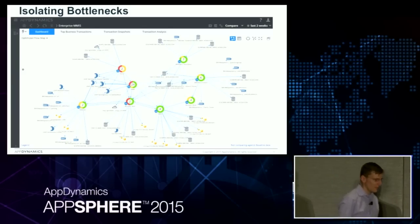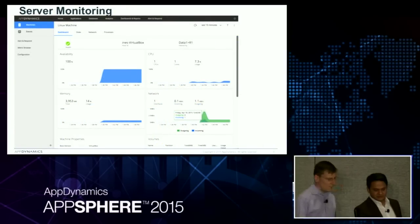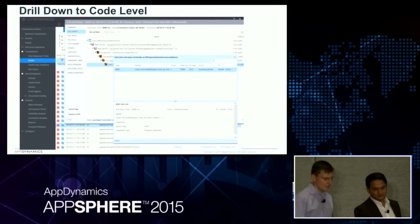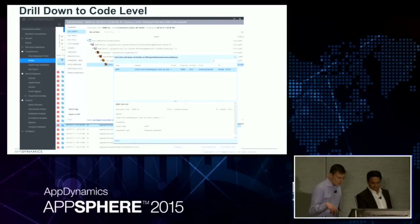In the tool itself, we would use the dashboard view a lot, as well as the transaction snapshots. This is the server monitoring part, and these are the code level drill downs. In the code level view, it's pretty interesting where it's calling different web services, and you can see how much time they actually spend, what the actual SQL call is, and how much time is overall spent.